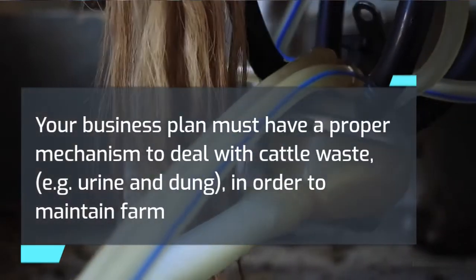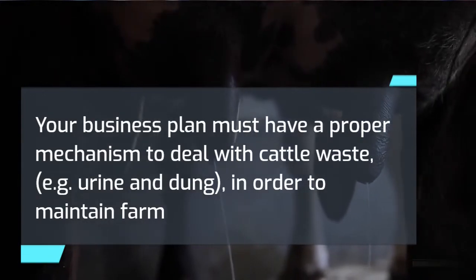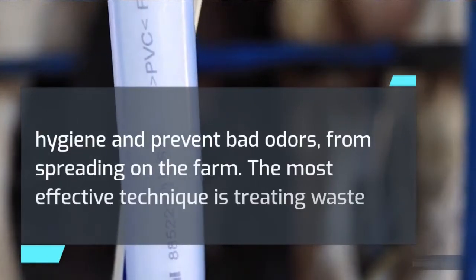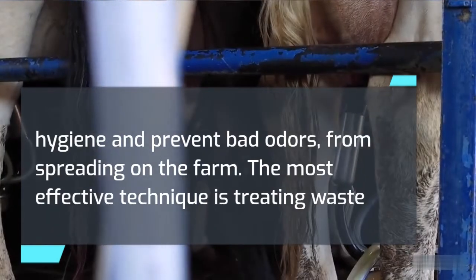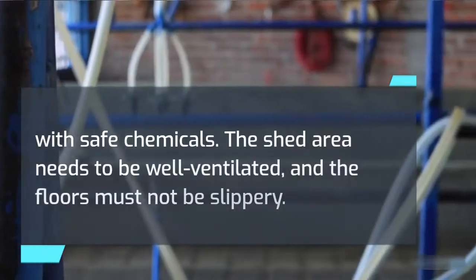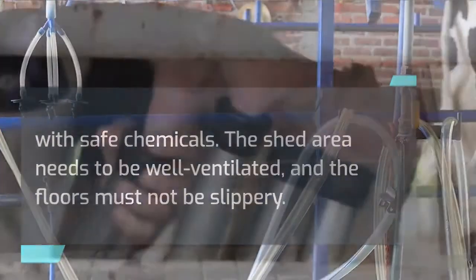Waste management. Your business plan must have a proper mechanism to deal with cattle waste, for example urine and dung, in order to maintain farm hygiene and prevent bad odors from spreading on the farm. The most effective technique is treating waste with safe chemicals. The shed area needs to be well ventilated, and the floors must not be slippery.